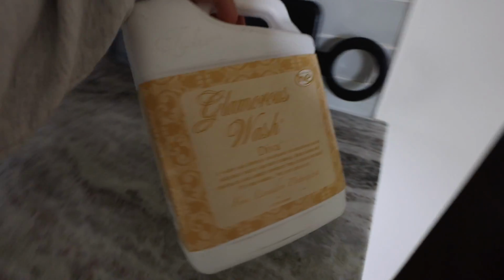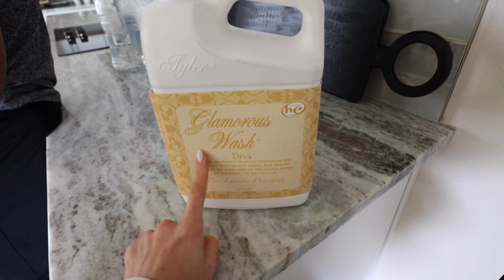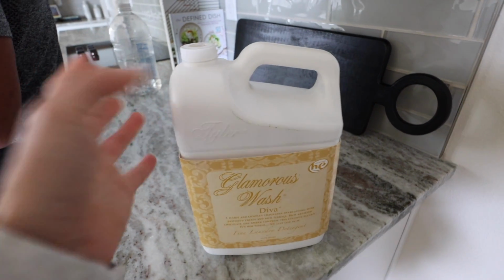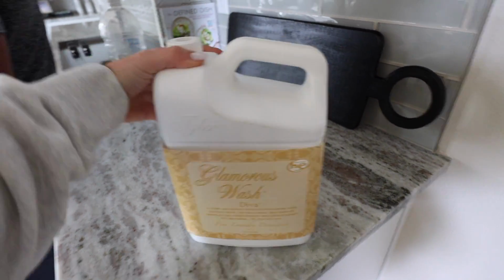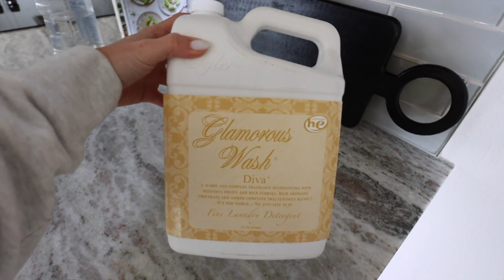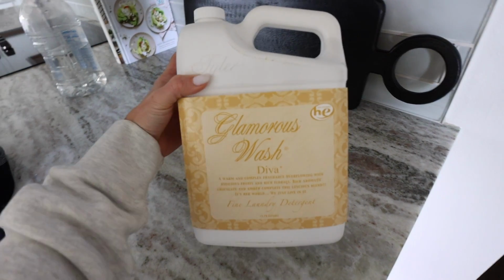Y'all, look what just showed up at our door with Jay's name on it. Glamour Wash. He was telling me a story a while ago that he and Isaac went out to dinner, and a couple older women said, which one of y'all has such nice cologne on? It ended up being Isaac's detergent, and Jay could not remember the name of it to tell me. I just can't imagine that it would be Glamorous Wash, but it actually was.